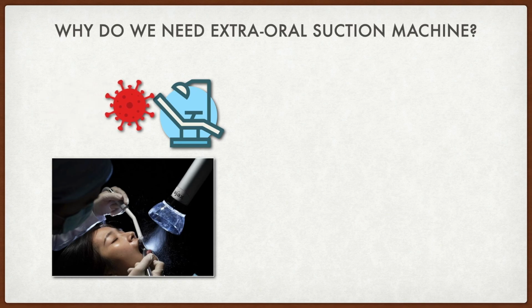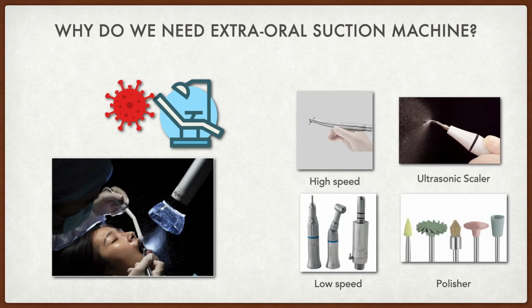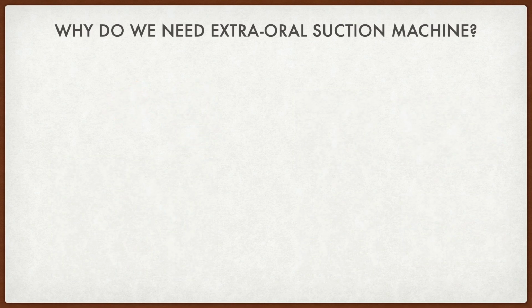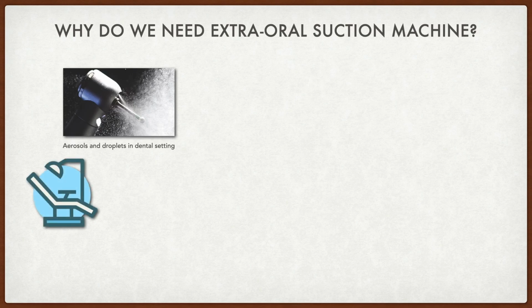Most of the dental treatments require dental instruments, such as high and low speed handpiece, ultrasonic scaler, polishers, and so on. During the working of these instruments, the combination of compressed air and water is vaporized during the circulation process, generating aerosols and droplets. In dentistry, aerosol production is almost impossible to be avoided. Many of the dental instruments are designed and expected to produce a lot of aerosols.